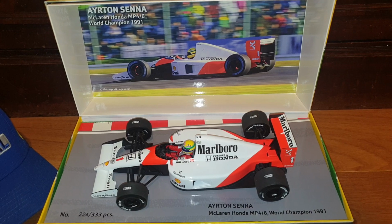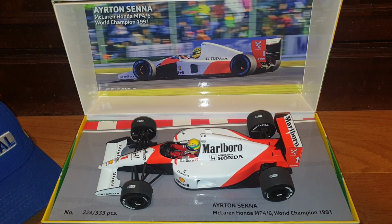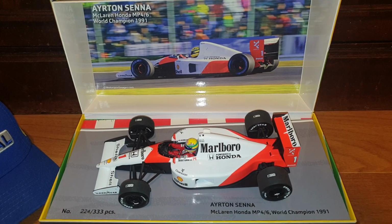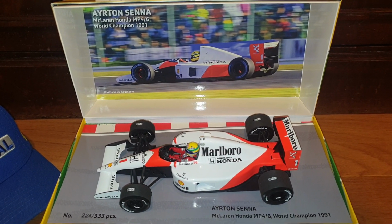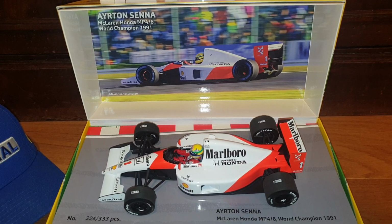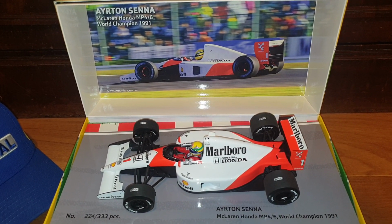So I'm doing another diecast review as I'm running through the models. I got some time on a Friday and I've had loads of new Senna models recently arrive that I've converted. I've had this model a year and a half now. One of my favourite models, of course. And I thought I'd just do a really quick little sneak peek.